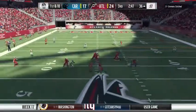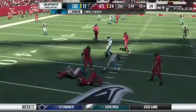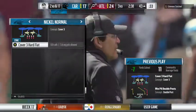Following the fumble recovery, it's Ryan. Pressure comes in. He's brought down. It's a Panther sack. Charles Johnson in there to bring him down for a loss of 7.